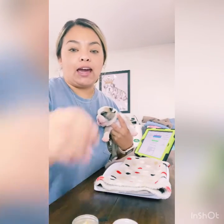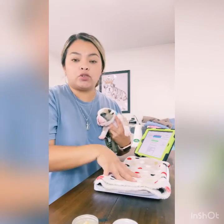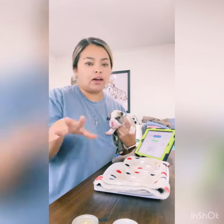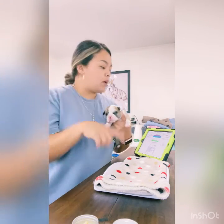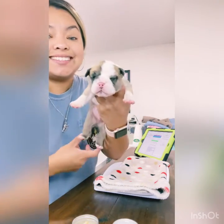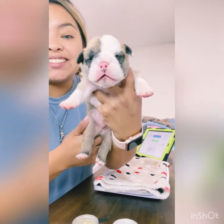As always, I have my ice bag and my tactile, and I don't have to weigh them anymore, but I am going to since I still have to bring them over here, and I can still record their weights. So let's get started. Here's little Blue Coconut.